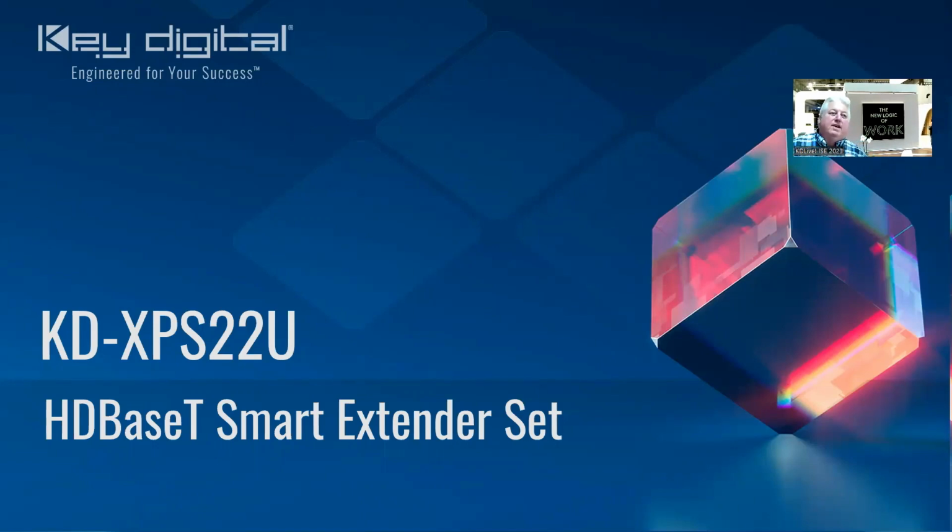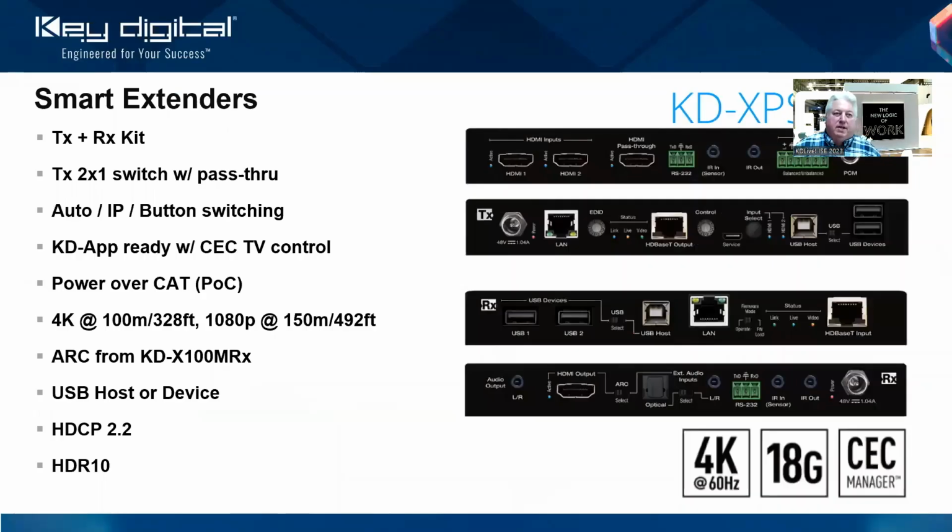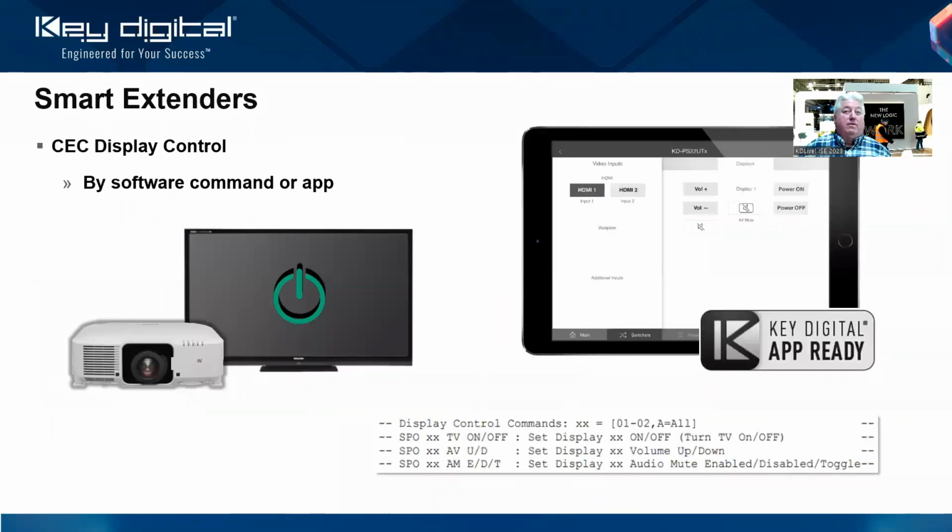Okay, Jonathan, this next product we're going to talk about is our XPS22U. This is our longest range extender kit. This is an HT-based smart extender, and it's got two HDMIs to go 100 meters. Also has some other features, USB, so you can take our camera like you're viewing us on now, all the way back. So, Jonathan, I'll get a little more technical.